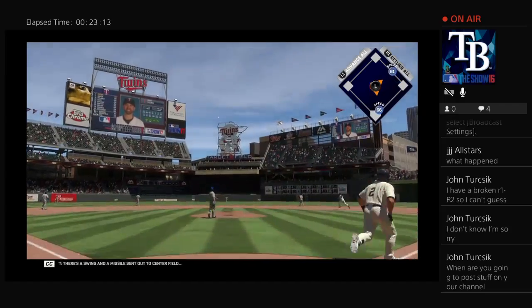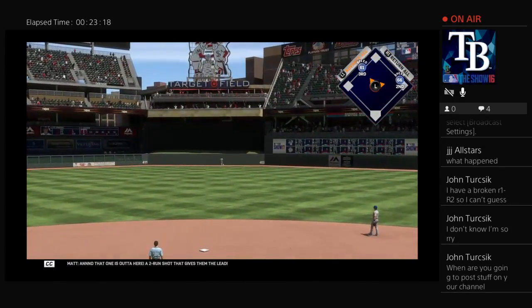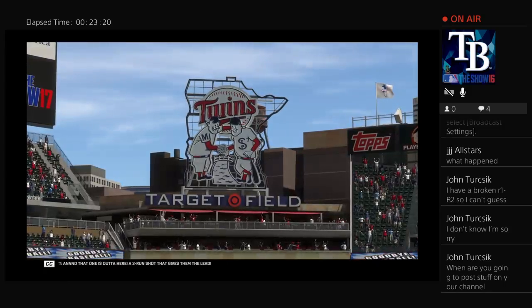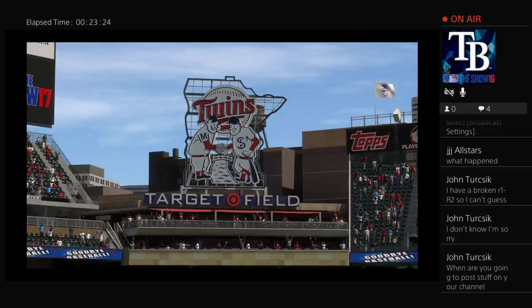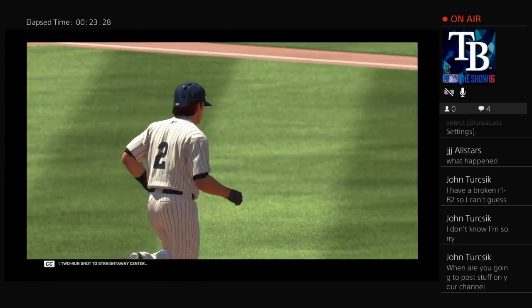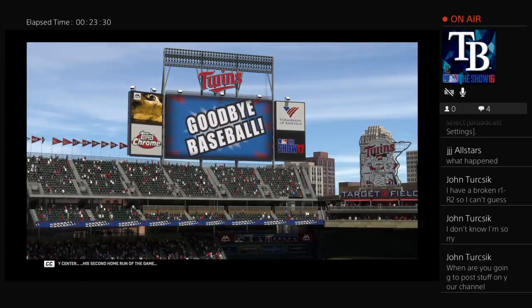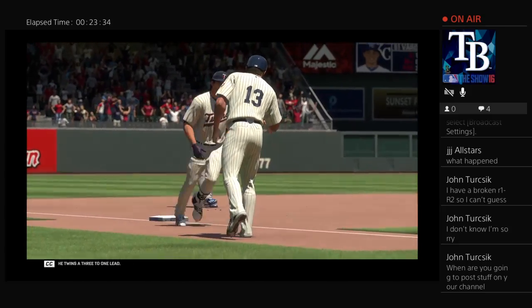There's a swing and a missile sent out to center field. Kane going back, and that one is out of here. A 2-run shot that gives them the lead. 2-run shot to straightaway center, his 2nd home run of the game, and it gives the Twins a 3-1 lead.